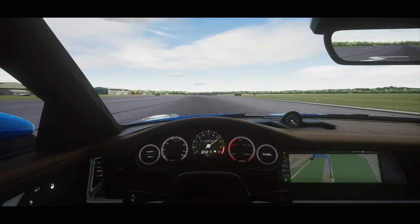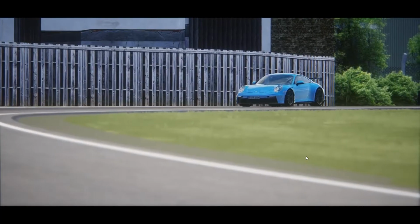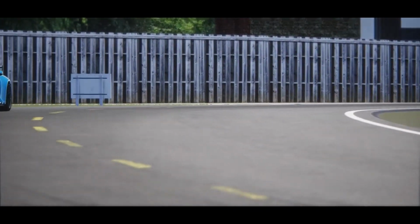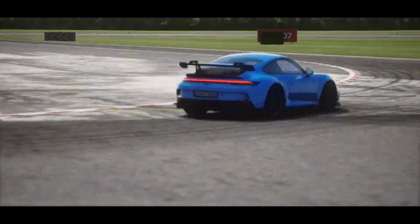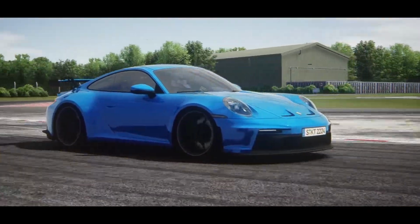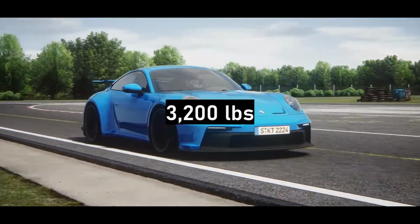Much more. The car is built to be light, responsive, confident, and to connect its driver to the machine just like every other Porsche GT car. But this one is where it all comes from. The 992 GT3 is 34 pounds lighter than its precursor, weighing about less than 3,200 pounds.